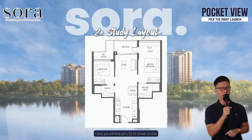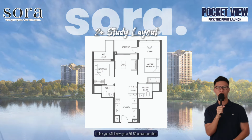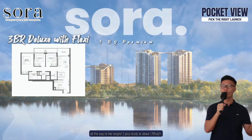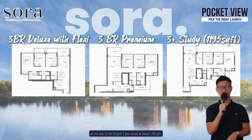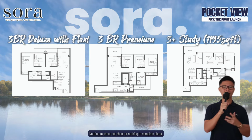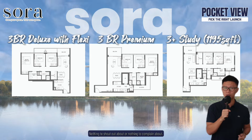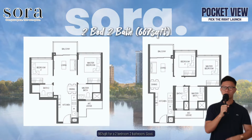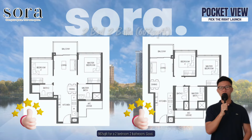Is this for you? I think you'll likely have a 50-50 answer on that. As for the 3 bedrooms, you have got the 3 bedroom deluxe with flexi unit all the way to the largest 3+ study at about 1,195 square feet. All of them are pretty standard layouts, nothing to shout out about or nothing to complain about. The sizes are all just about right. 667 square feet for 2 bed, 2 bath, good.